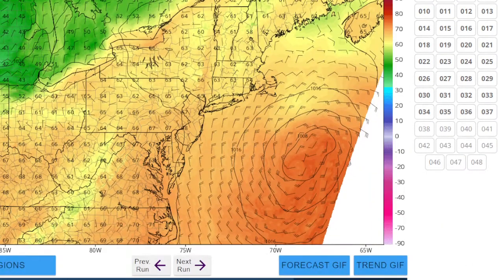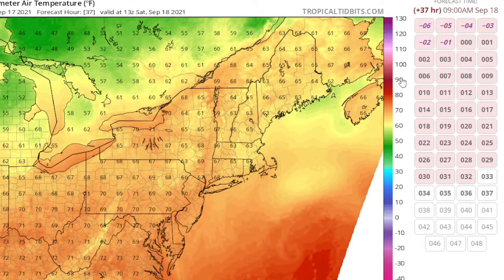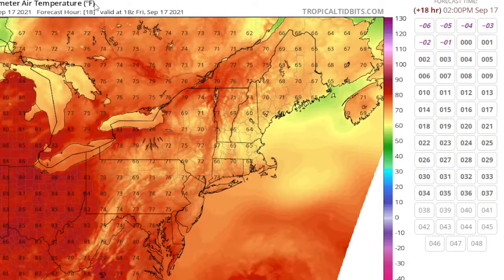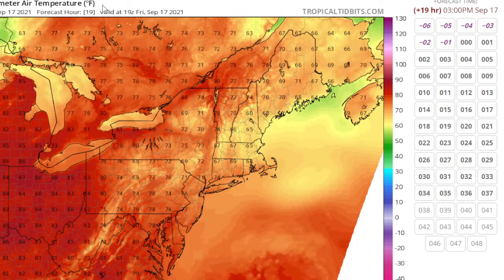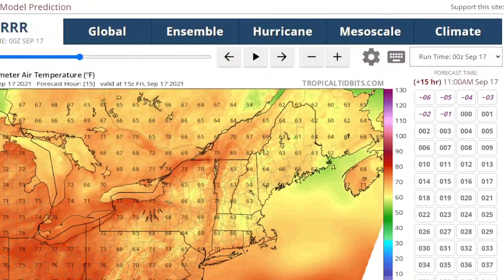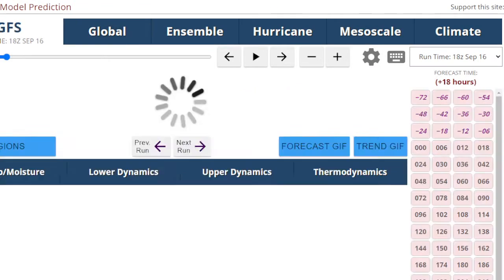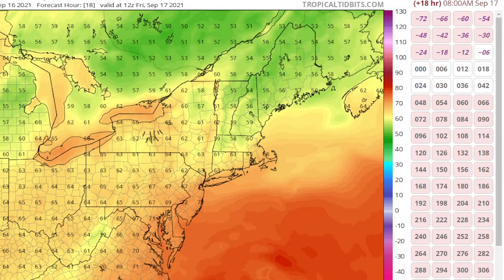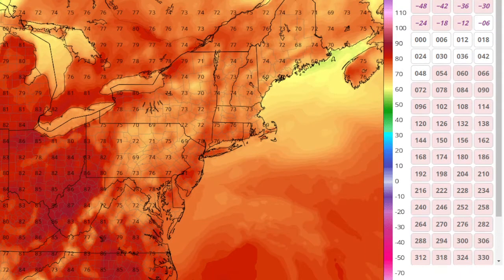And if we look at the temperatures here, you'll see that tomorrow it won't be all that warm with the cloud cover. We'll probably only be in the 70s as well, because there should be plenty of cloud cover around. Let's go look at the GFS here, and we will look at our temperature trend. We'll start with the dew point first.